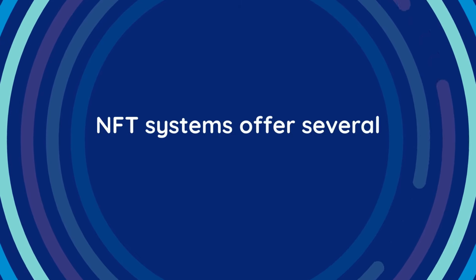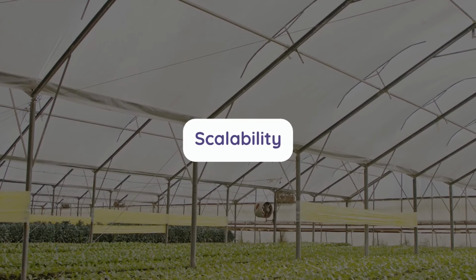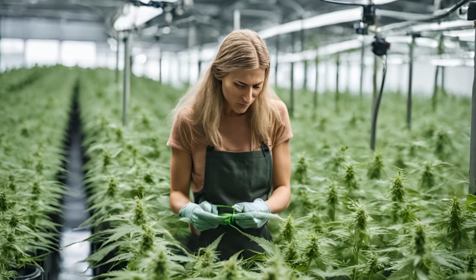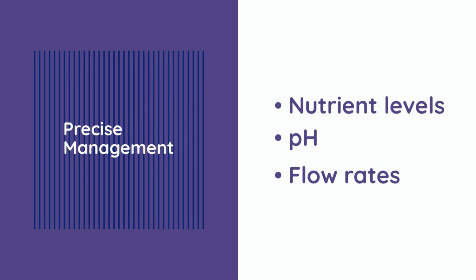NFT systems offer several advantages, such as efficient use of nutrients and water, high oxygen levels for roots, scalability, and reduced risk of root diseases. However, there are also some disadvantages, including the risk of system failure due to interruptions in nutrient flow and the need for precise management of nutrient levels, pH, and flow rates.